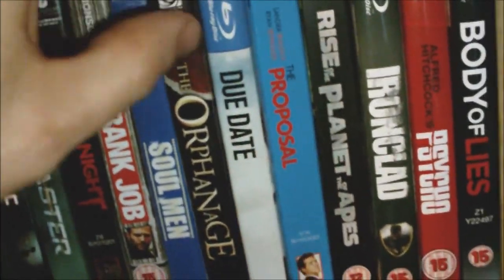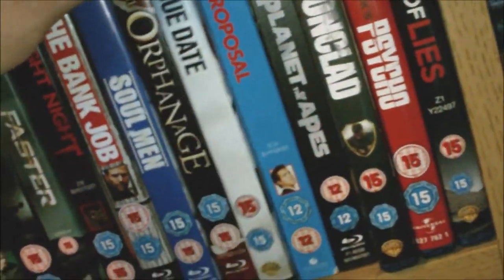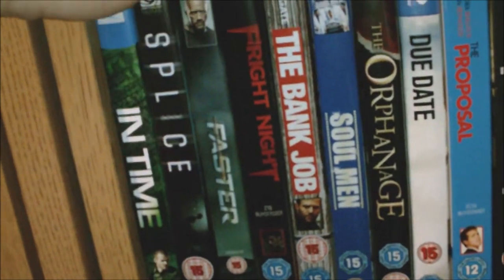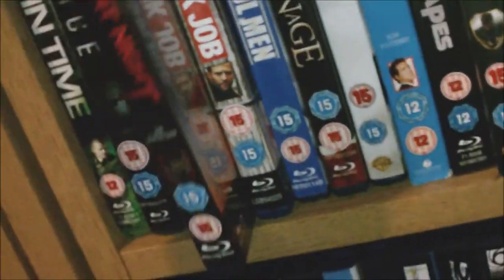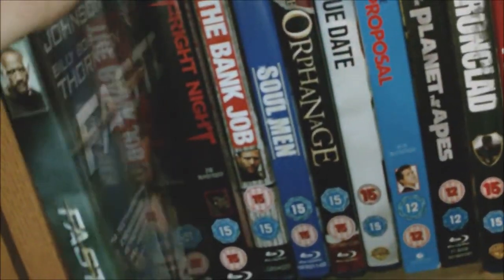Due Date, I actually just got Due Date today. It was like £2.55 for it, so that just turned up today. The Orphanage, Soul Men, Bank Job, Fright Night, which is the remake, which is surprisingly good. I enjoyed it. I'm a huge fan of the original one, but I still liked that.